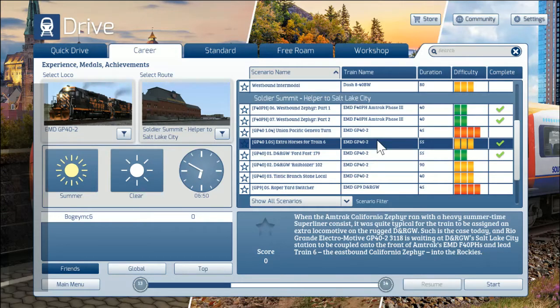But I did one that's on my Twitch screens, and I thought we'd do a video of it because it was a lot of fun. It is the extra horses for Train 6. It's so rugged going through the mountains that you need extra horsepower to pull the Amtrak through. So we're going to be hopping in a GP40, and our GP40 is going to run 70 miles an hour into the Rockies. So I thought we'd just go ahead and do it, and we'll go ahead and get started. Let's just jump right into it and see what it's all about.